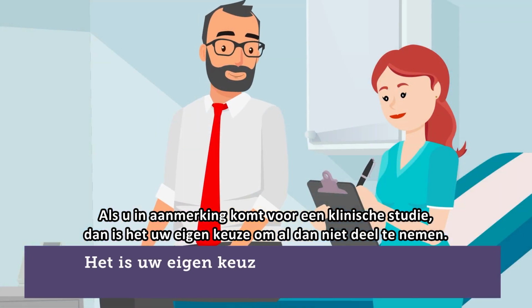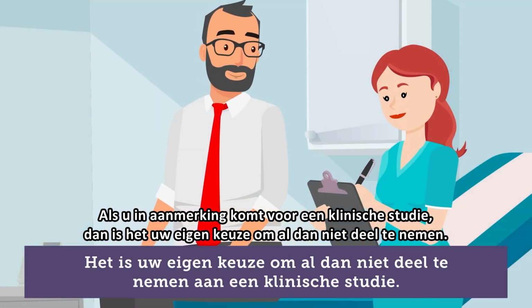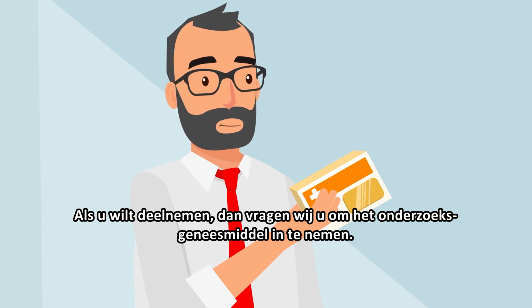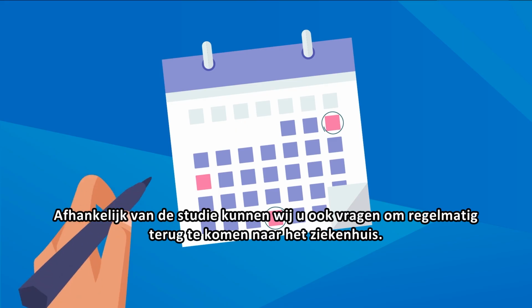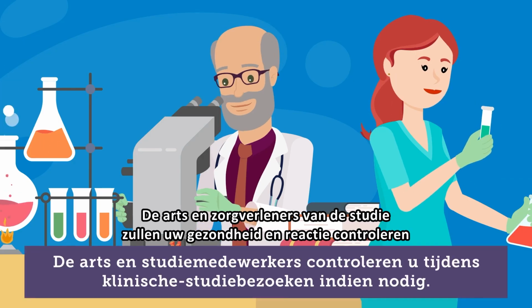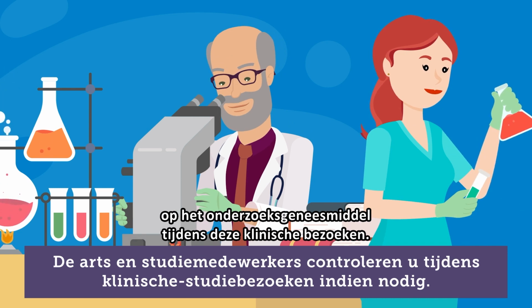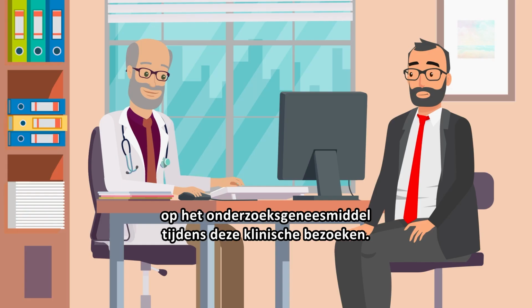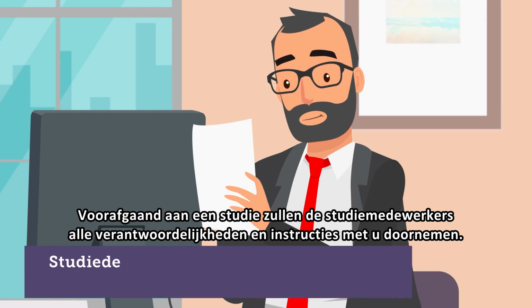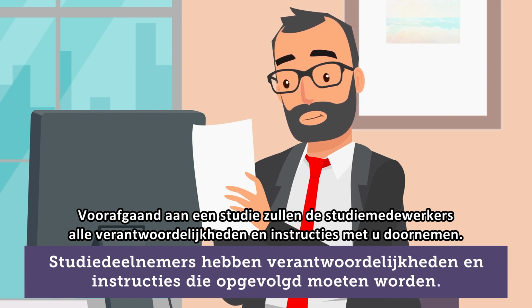If you're eligible for a clinical trial, it's your choice whether to participate. If you participate, you'll be asked to take the investigational medication. Depending on the trial, you may also be asked to attend regular visits at the trial clinic. The trial doctor and staff will evaluate your health and response to the investigational medication at trial clinic visits. Additionally, you'll have responsibilities and be asked to follow instructions throughout the trial. Prior to beginning a trial, the trial staff will review all responsibilities and instructions with you.